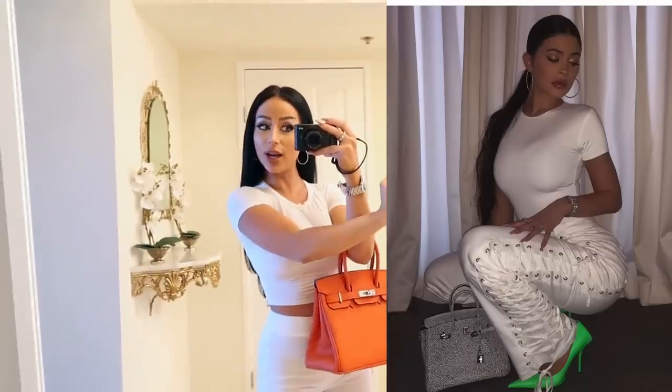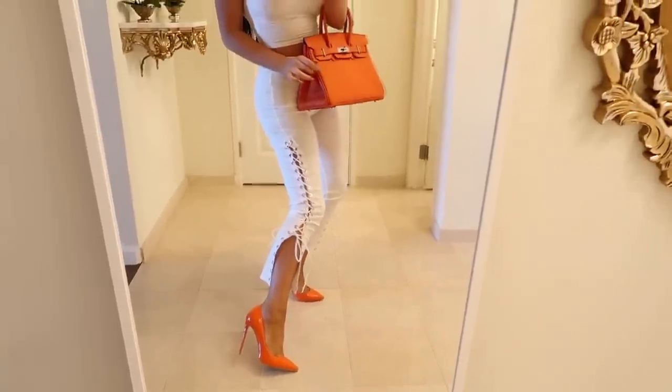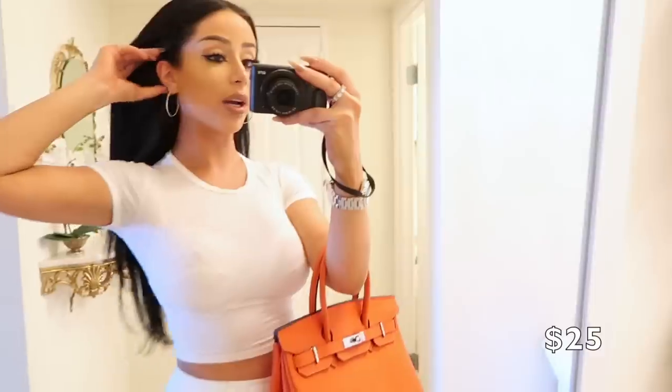This look is based off of one of Kylie's most fire photos, this one right here. And here is my take on it. Oh my god, sis. Fabulous. To recreate Miss Kylie's infamous look here, we have got, first things first, hoop earrings, which are very, very powerful. Don't underestimate the power of the hoop.